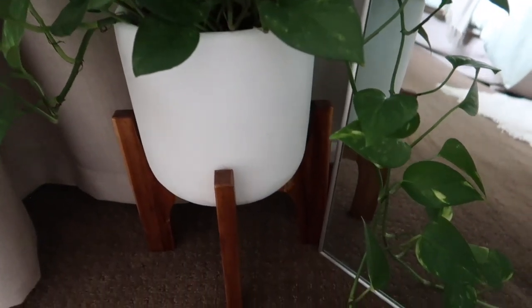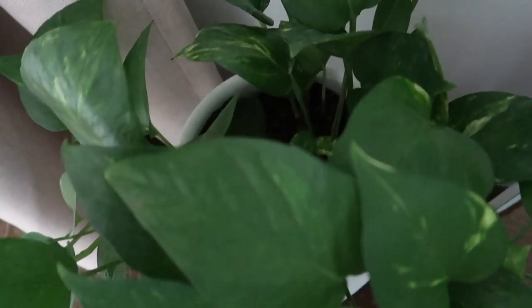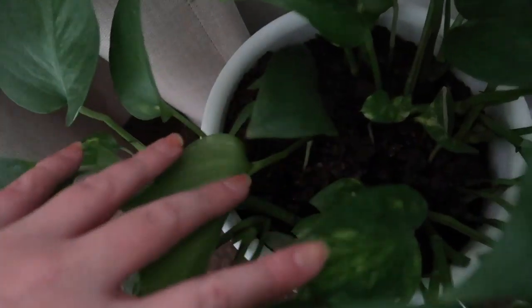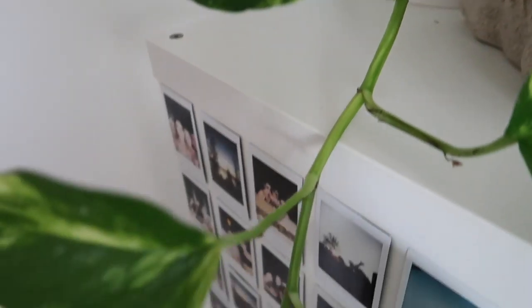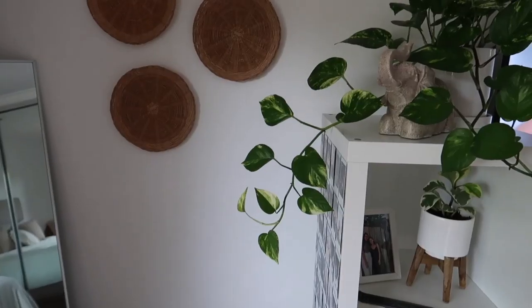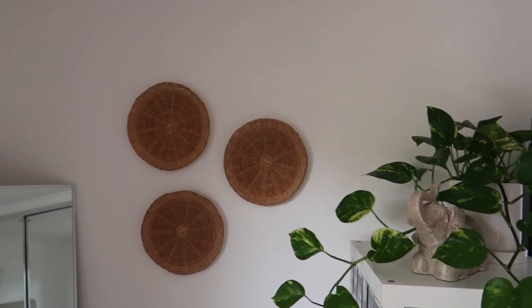I have quite a few pothos. I have two, I think, main plants that I bought when they were fully established, and they've just gone crazy. One of them has gotten so much bushier, and I have to keep chopping it back because it's just huge. Same with the other one, but I have two long strands from that other plant that I'm trying to keep going because it falls down my little shelf, which I really like.